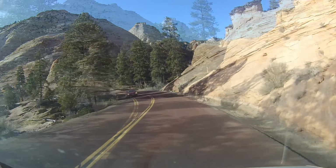Look at this scenery. Wow. What a park to be in. The green and the red just really complement each other. Something fantastic.